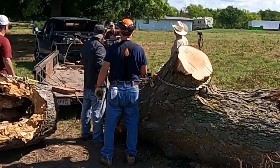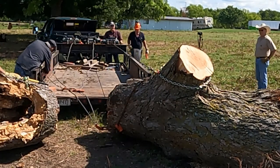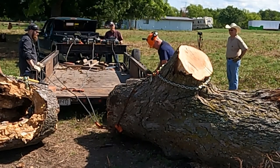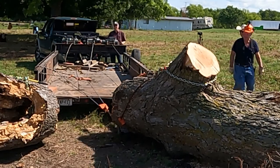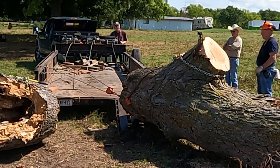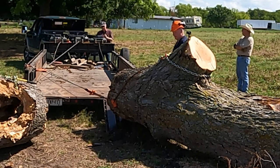What I'm doing here is the log is trying to roll to your left as we're looking at it. It's trying to roll over on us. So I'm hooking a second winch with a snatch block on the trailer to pull it back and keep it from rolling while my main winch pulls it on the trailer. This means you have to literally run two winches at one time, one for pulling and one to keep it from rolling.